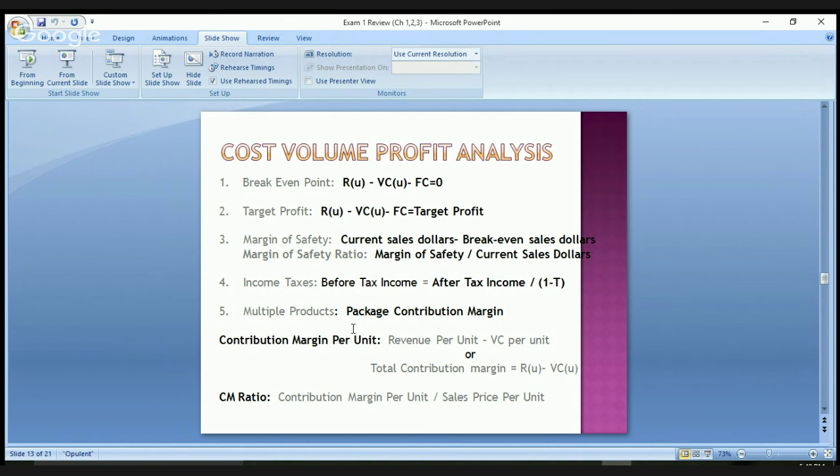The margin of safety, how do you do that? You take your current sales dollars minus your break even sales dollars. The ratio, you take your margin of safety and divide it by your current sales dollars. Income before tax or income taxes before net income equals after tax income divided by 1 minus the tax rate.